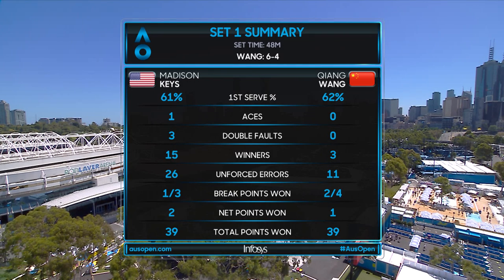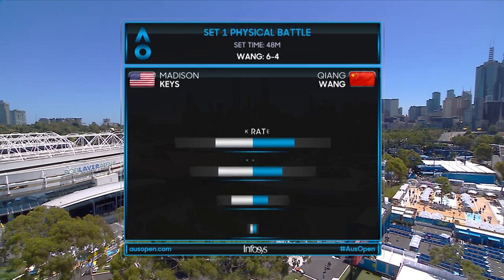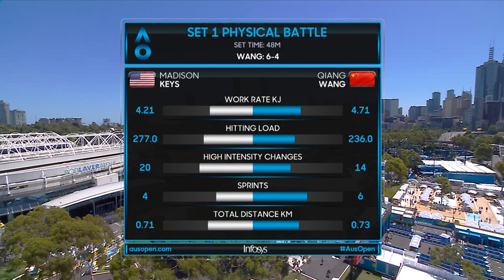Yeah, I think I agree with you on the serve, first of all. I think Keys can mix it up a bit. She's resorting to that kick serve over and over, and Wang's getting used to that pace now that she has opportunities on that. Unforced errors, obviously, Madison has more winners, too, because she's trying to be aggressive, but the unforced errors have really hurt her.